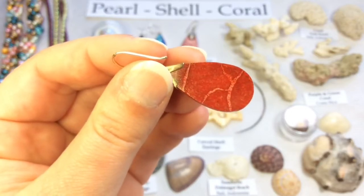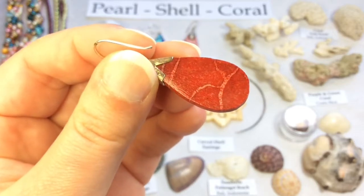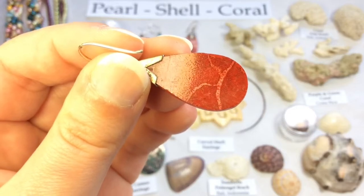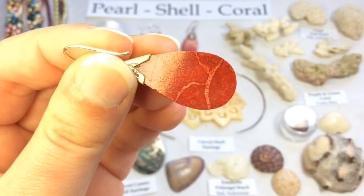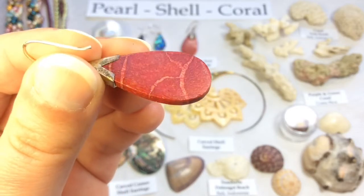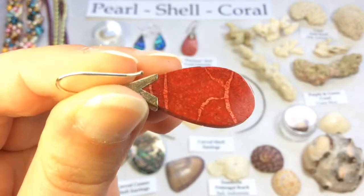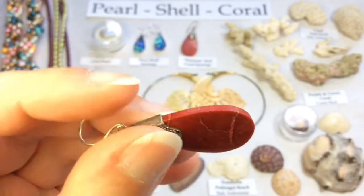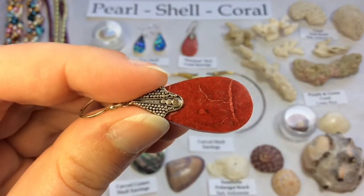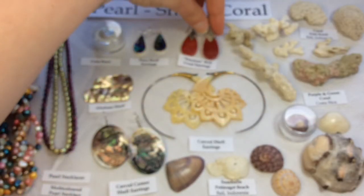So owing to its intense and permanent coloration and glossiness, precious coral skeletons have been harvested since antiquity for decorative uses. Coral jewelry has been found in ancient Egyptian and prehistoric European burials and continues to be made to the present day. It was especially popular during the Victorian age. It was all the rage. Oh, it's so pretty. Wonderful.